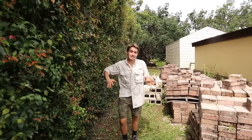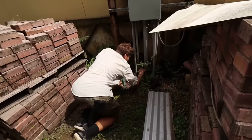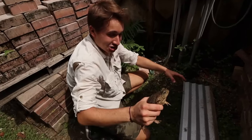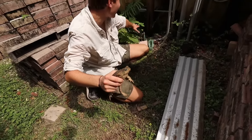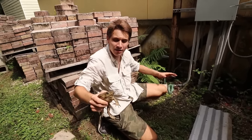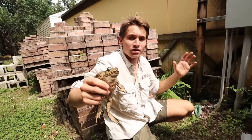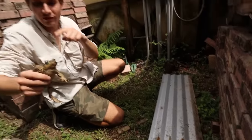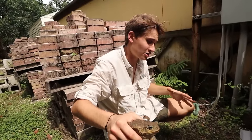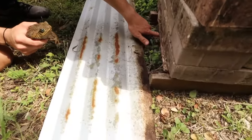So right now I just made it to area number two where I suspect there's cane toads, and that is underneath, right there. Look at that, he just shot out from underneath this metal. So right here, it stays nice and humid, and for the most part, it's a little bit sunny now, but for the most part, it stays nice and shaded, and where the shade is where these toads like to be. They like to be hiding under stuff, underneath stuff.